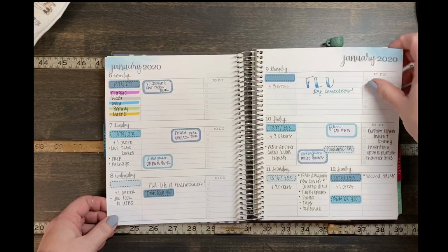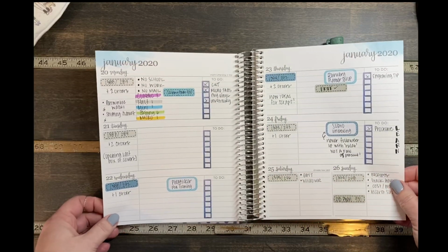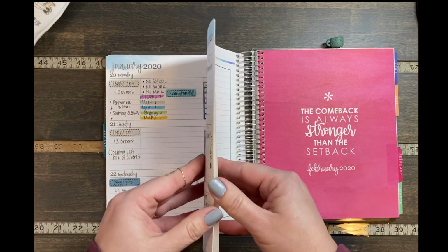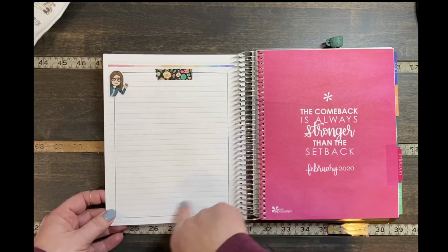See, and that's when I had the flu. So January I kind of just did blue with some stickers that I had made myself. Notes pages at the end of each month. So I use that for different things, keep track of sales and expenses and ideas and a review. And I just added some more little stickers and doodles.